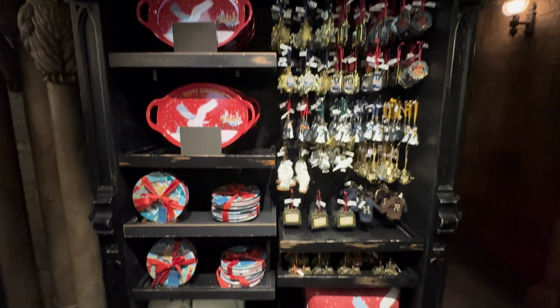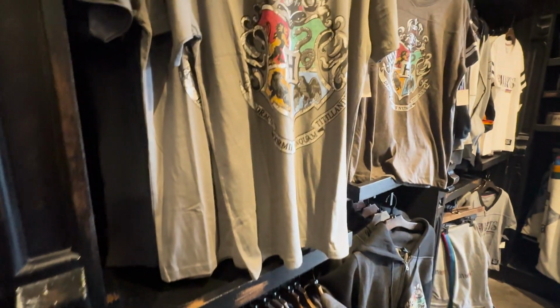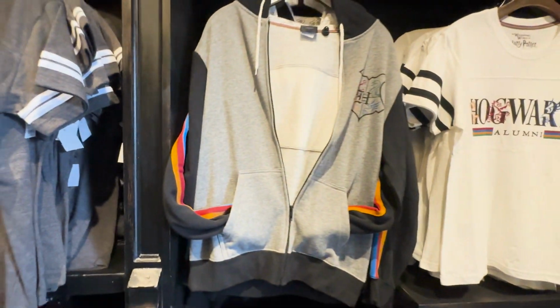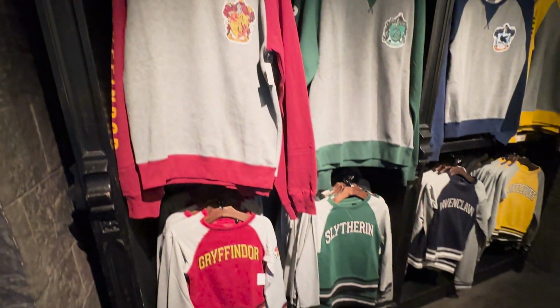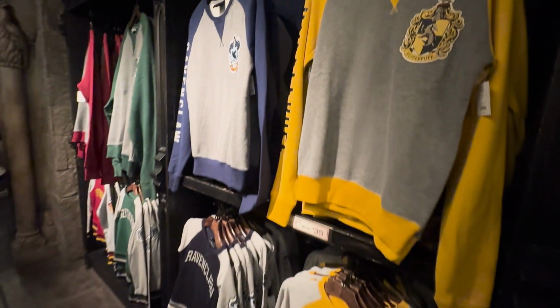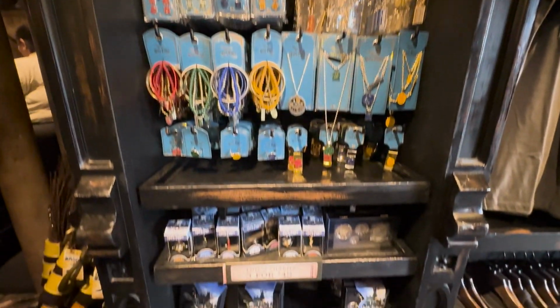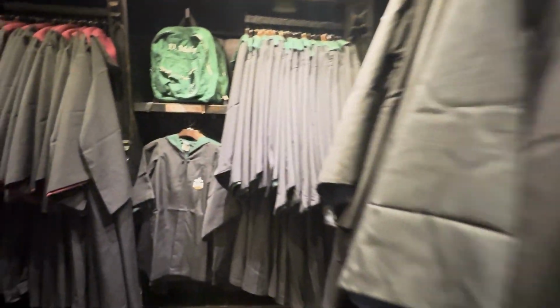When you're done, you exit into the gift shop. And I thought this was really neat. The Marauder's Map. Of course, you've got tons of souvenirs. I picked up a Christmas ornament there. T-shirts of all the houses and alumni. It's Gryffindor, Slytherin, Ravenclaw, and Hufflepuff. Yes, you can pick up a house robe if you're brave enough to wear it in the Florida heat.